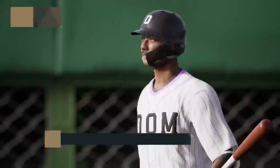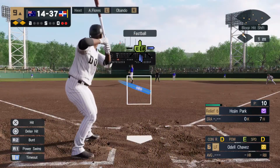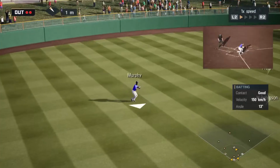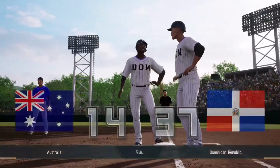Blandon! A defensive replacement today. Now batting, Odell Chavez. In his last at-bat, he hit a clutch single. Between third and short. Tracked through the infield. Goes to the cutoff man. And the run comes in from third.